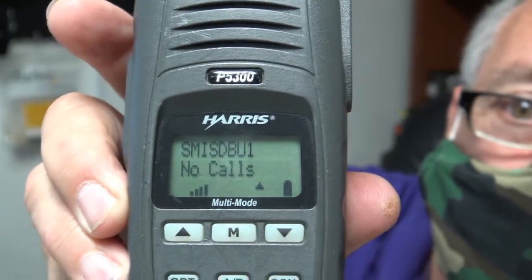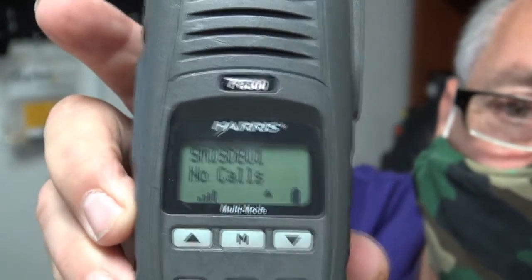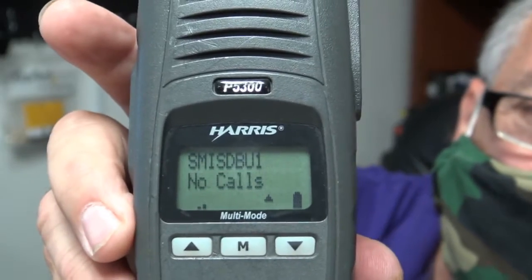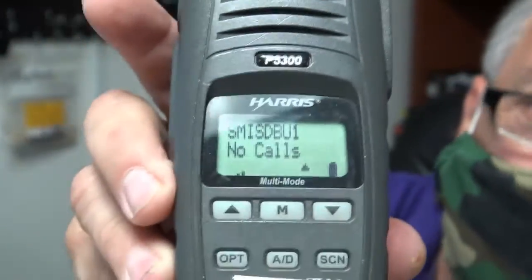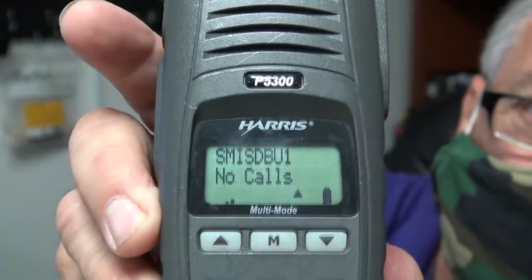No calls, meaning it's not currently being used. The no calls will actually show something different if it's transmitting. If you're receiving a message, it will show which unit is doing the message.